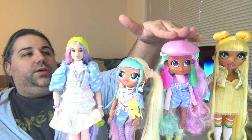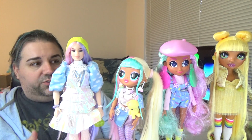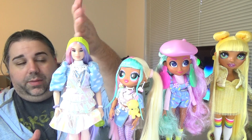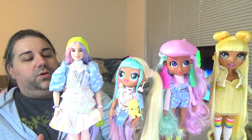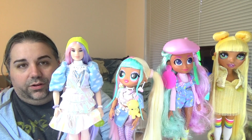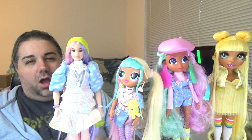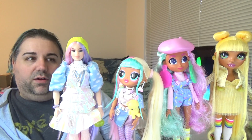I would put the Hair Amazing dolls up higher on my list. Once again, if it was Monster High or Ever After High, like the classic ones, they would be number one for me. They're very similar and reminiscent of that, but for some reason, the flimsy material they use makes their arms bendy, and I'm not a fan of that. It's weird for posing. It's just not the same feeling as Monster High or Ever After High.